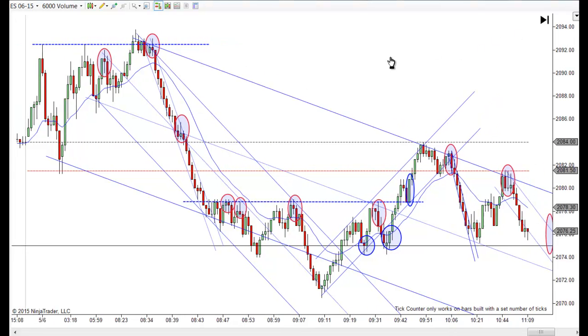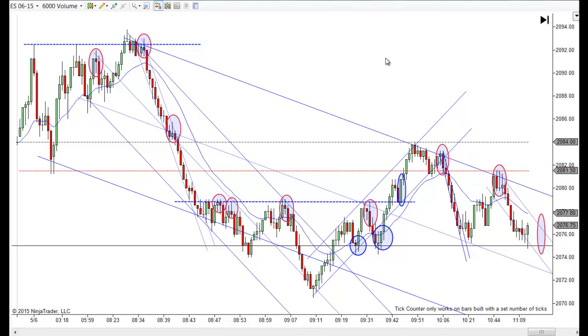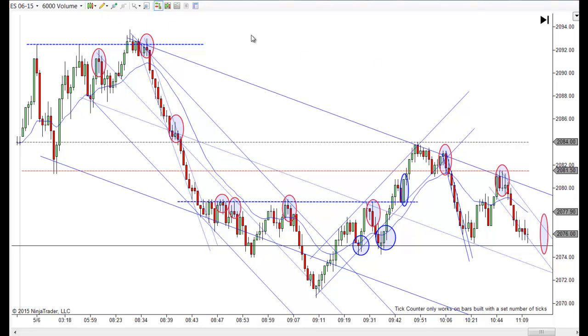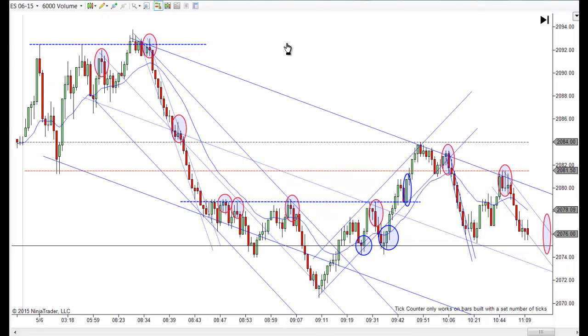Okay, I had an extended interruption there, so I can't remember what we left off on, but I'm just going to go on and get into the trades. I like this 6,000 volume chart. I may open a couple more volume charts tomorrow and just try a couple of different sizes, but I really like this chart today, and I told you all the reasons. I showed you some of the examples of why. So I think this is a really nice chart.